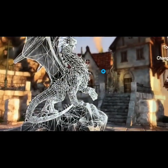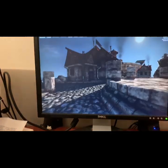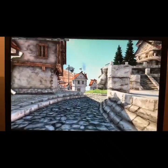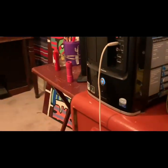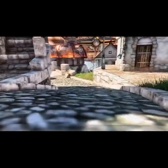God, it's already loading. Uh-oh. Oh! Wait for the graphics card. Oh! Oh! Oh!